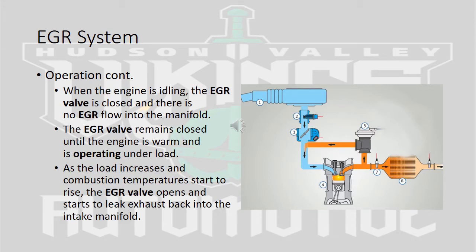Generally speaking, when the engine is idling, the EGR valve is going to be closed, and there's going to be no exhaust gas recirculation into the intake manifold. The EGR valve is then going to stay closed until the engine is warm and it's operating under load. We're not going to open the EGR valve if the engine is cold. Once the engine gets up to operating temperature or close to operating temperature, now the computer will start determining when to open and close the EGR valve.